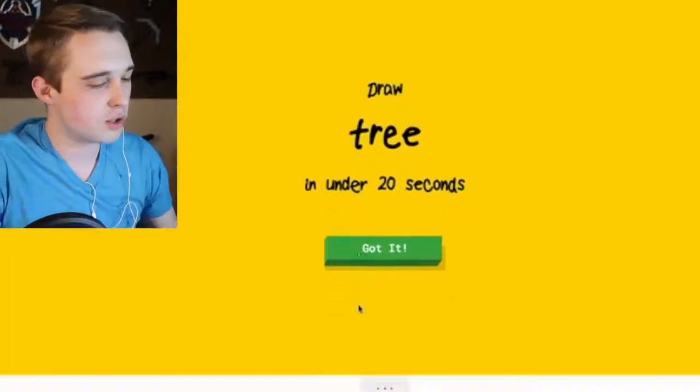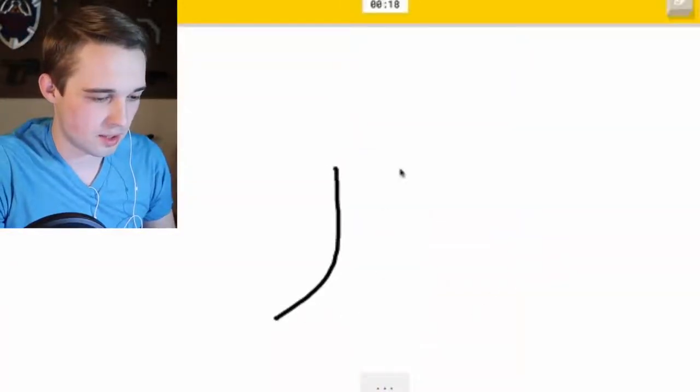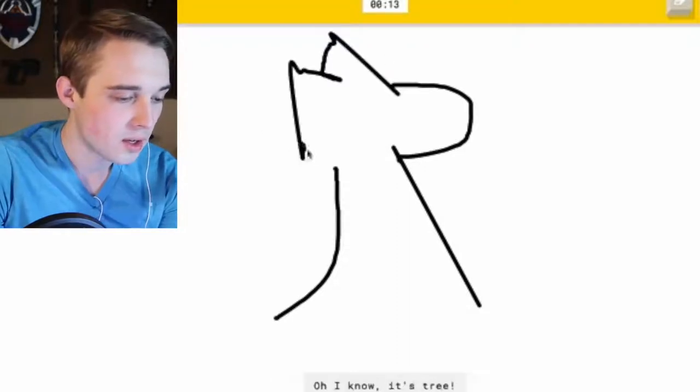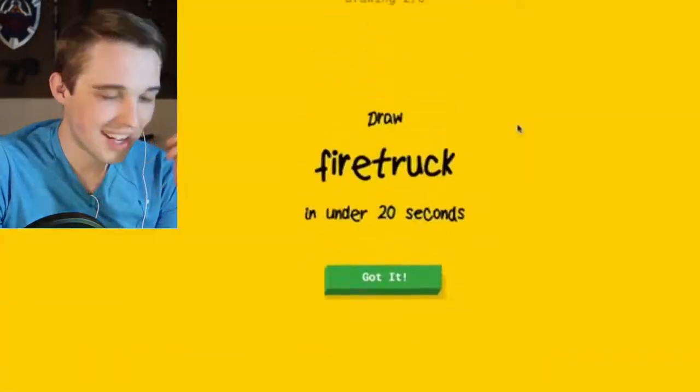Let's try again. Draw a tree. Tree is super easy. You go up this way. I see line. Or horse. Or grass. Or yoga. Oh, I know. It's tree. Hey!